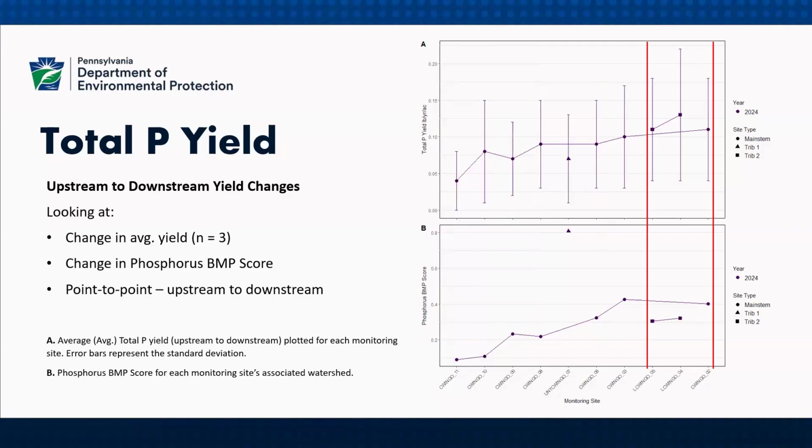And then going all the way towards the downstream end, from the little Conowingo into downstream site Conowingo 2, we had a little bit of a decrease in the phosphorus score on the main stem site, and a little bit of an increase in the yield. And then the little Conowingo tributary, we had a little bit of an increase in the score going upstream to downstream there, but we had still an increase in the yield. So that's kind of generally what I'm looking for.